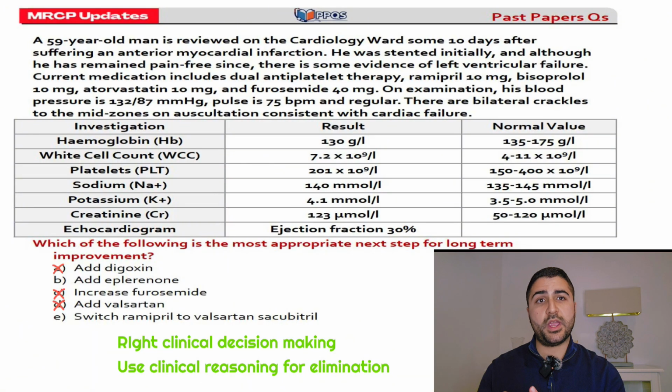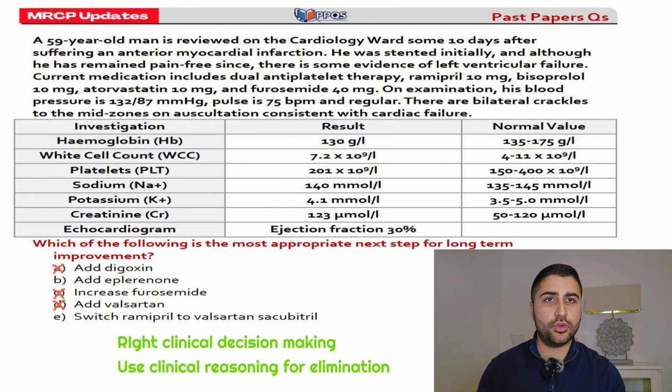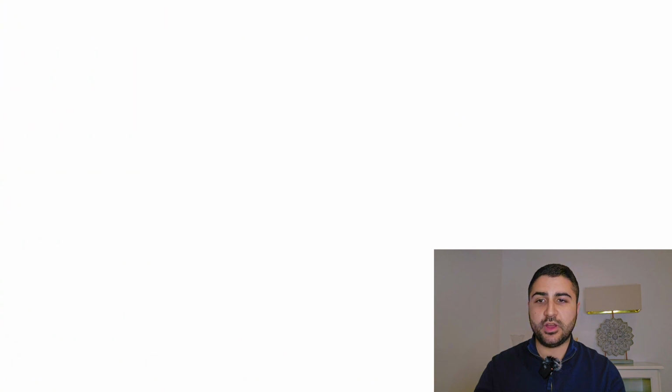And that's where we're going to go through the current management of heart failure. Okay, and we're going to go through MRCP Updates online textbook that's very up to date and contains the concise information you need for your MRCPs. Hold that answer now. And let's go through the management of heart failure.